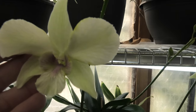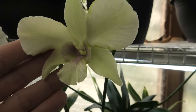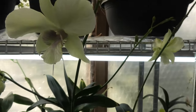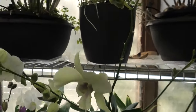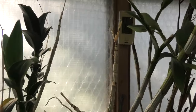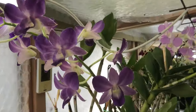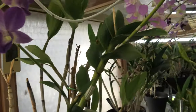This is the Puff something, I believe. No, this is the Dragon Jade, I apologize. Dendrobium phalaenopsis Dragon Jade. Very beautiful greenish colors on that flower. Up here I have my Blue Happiness. Beautiful spike still there.